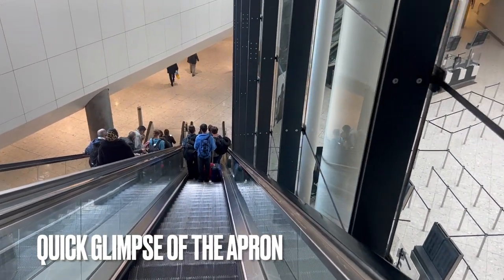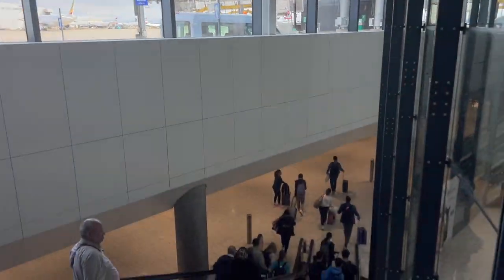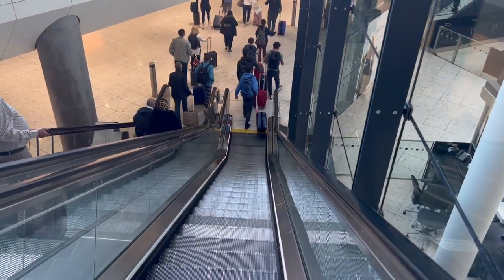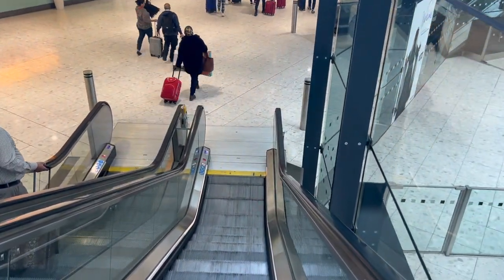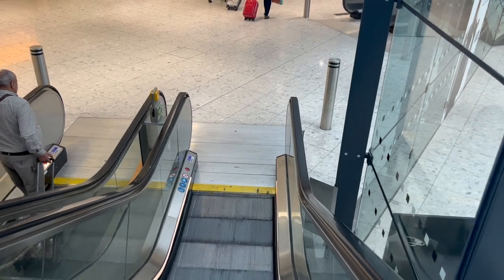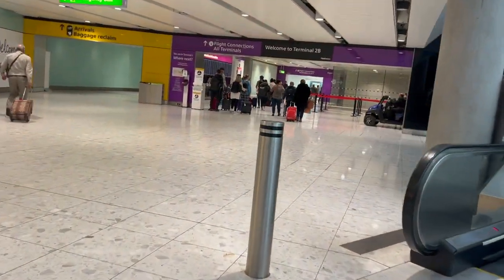Here, passengers are split into two streams, those headed to immigration and baggage claim, and another for those transiting or connecting at Heathrow. There was a massive flight information board providing info on all flights and their respective terminals. Luckily, I didn't have to change terminals as Air Canada also departs from Terminal 2.